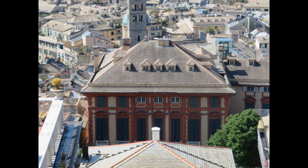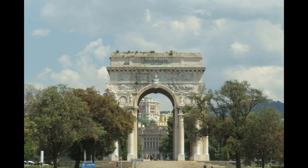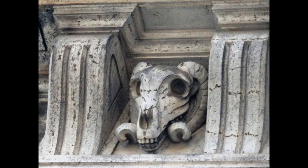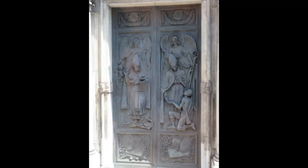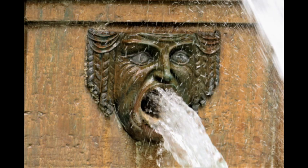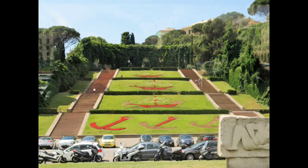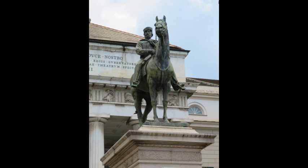Interesting architecture of the housing. Almost every city has an Arc de Triomphe. An interesting fountain with the head of Medusa. Christopher Columbus's house, celebrating Christopher Columbus. That is Garibaldi.